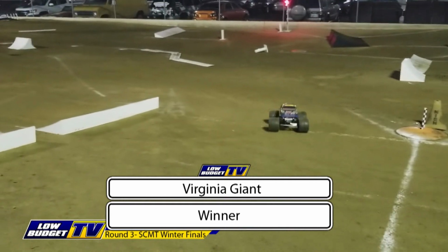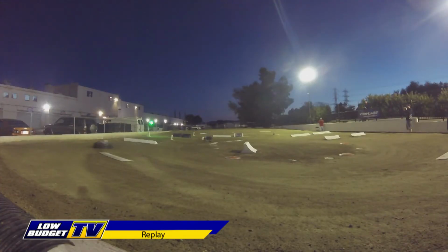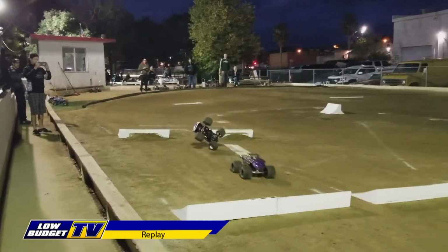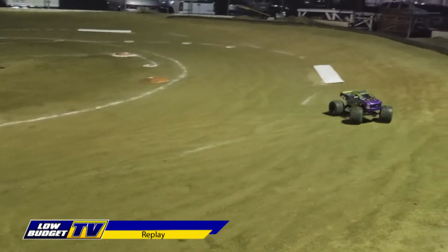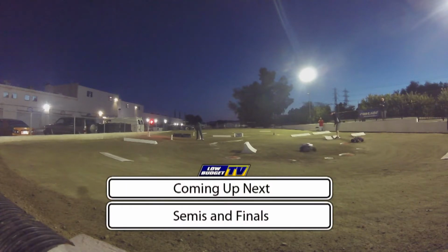Air Force Afterburner, even with all of his problems, still had a chance to win that race, but as we took a look at the replay, he flipped over, got squirrely, had a lot of problems, but Virginia Giant had his problems too. I mean, not the prettiest run out of either. Yeah. Virginia Giant just made it work the best. Just good enough to get by, and that's all that matters as he's moving on.